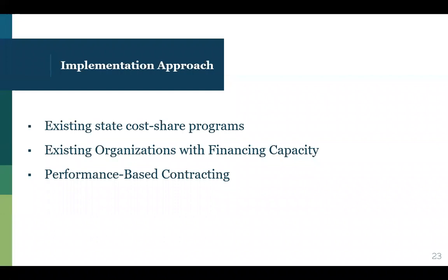Now that we've identified the areas in which we are going to target practices and which practices we're going to target, next we'll discuss our proposed implementation approach. We have three primary mechanisms through which we envision implementation of the Conowingo WIP occurring. The first option is utilizing existing state cost share programs. There are a host of existing programs currently in use in the various states, and the Conowingo WIP could utilize those by providing additional human resources, financial resources, etc., to take on the additional work identified in this plan.